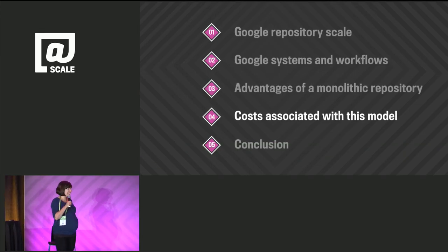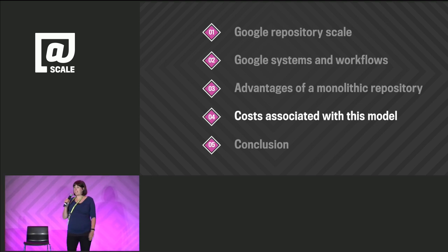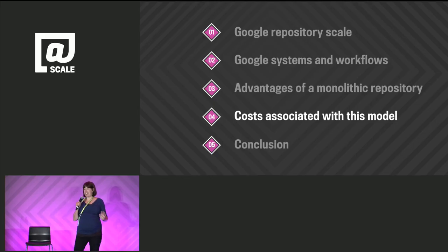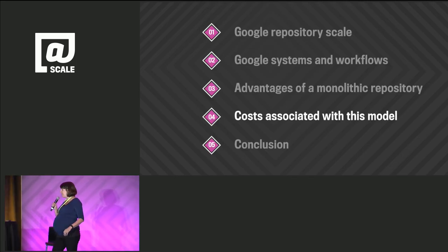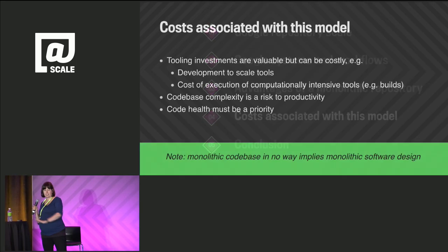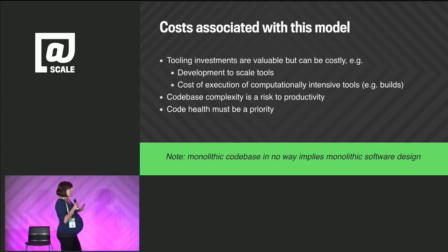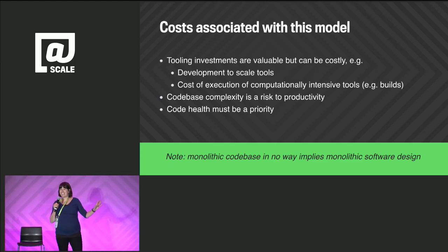So that was a brief summary of some of the advantages. Now I'll talk about some of the disadvantages. And it's important to note, though, that a monolithic codebase in no way implies monolithic software design. But there are some downsides and trade-offs that need to be considered. So the main costs I've identified fall into three categories. And perhaps in the office hours, someone will want to suggest other costs.